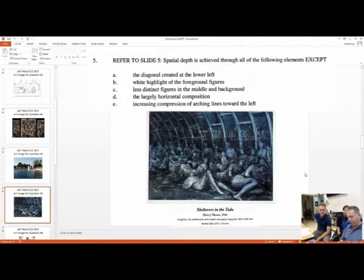Henry Moore, 1941. Graphite, ink, watercolor, and crayon on paper. That's a cool piece. You're kind of doing stuff like this in art right now, weren't you? They were doing those heavy values. What else are you seeing here? Definitely some suffering demonstrated here.